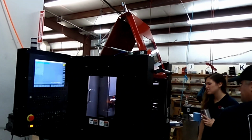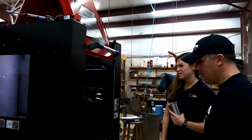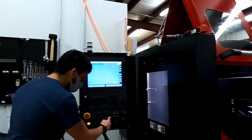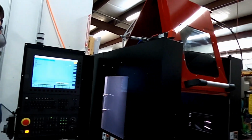So this is called a 5-axis mill machine. So Andres built and designed this. Do you want to make it do something really cool? The only thing cool I can make it do right now is this. Make it do something cool. That's awesome. Wow.